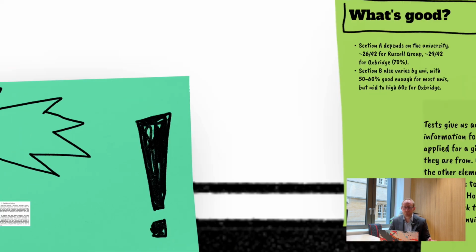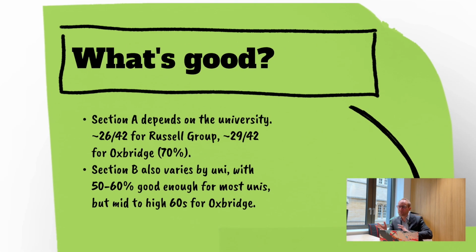Okay, just getting used to differentiating between fact, opinion, and judgment in anything you read is going to be helpful preparation for the LNAT. Okay, so what does a good performance look like on LNAT? Well, for section A, it depends on the university that you're applying to. Roughly 26 out of 42 would be good for the Russell Group.